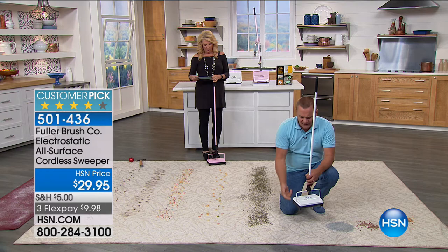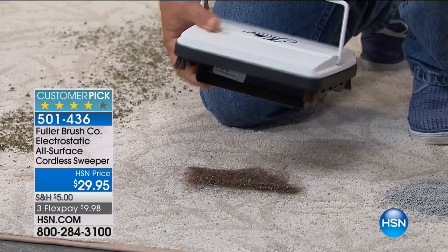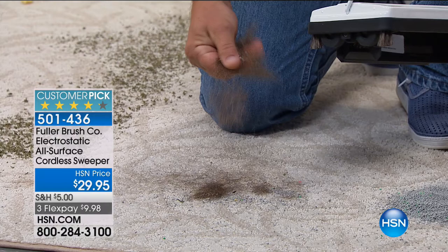All you do is open it, and everything goes right into your trash can. Look at all that hair we just picked up in just a matter of seconds. That's crazy. I mean, imagine what that'll do on just about any surface in your house.